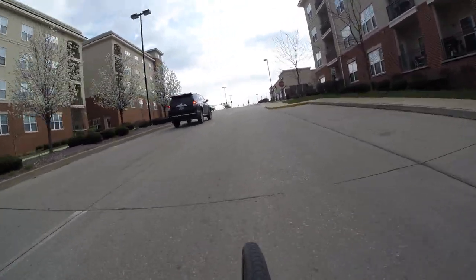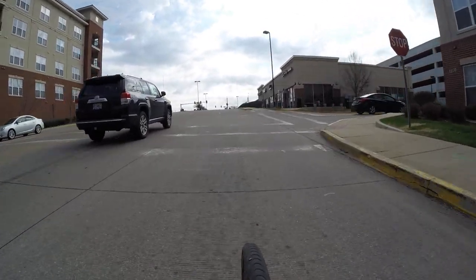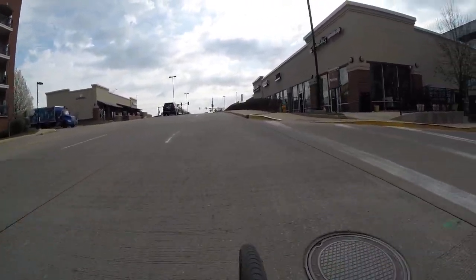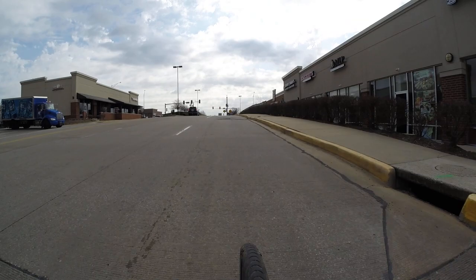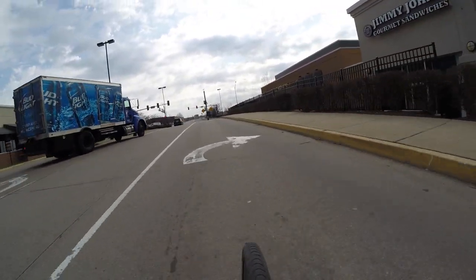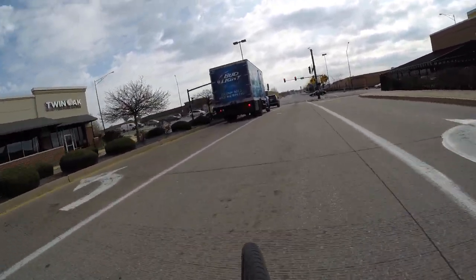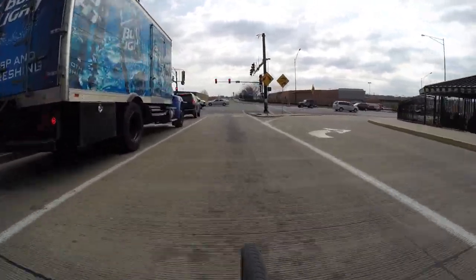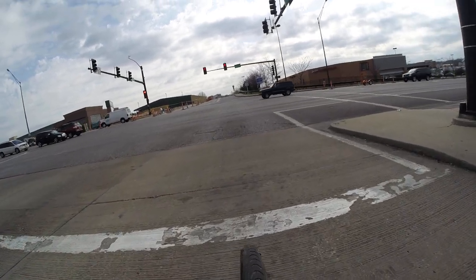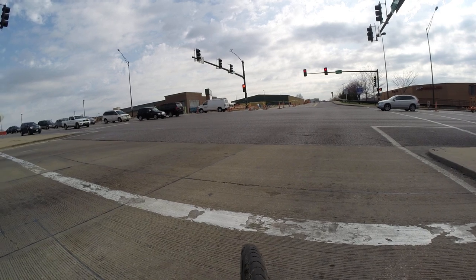I hate this though, stop sign on an incline. This truck's gonna try to beat me, so I just go ahead and let him go. Building a Menards over there.